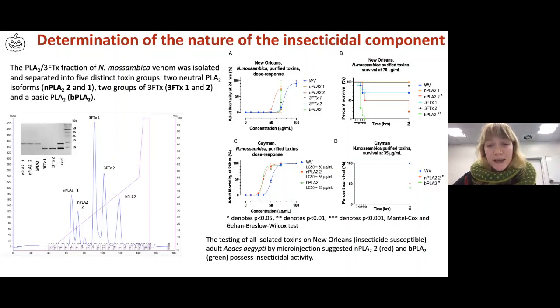Then moving forward, we took this basic PLA2 and this second neutral PLA2 and tested them in the insecticide resistant strain, Cayman, so that's C and D. You can see that the dose response curves show that the LC50 is around 15 micrograms per ml less than the LC50 for whole venom, and the survival curves at 35 micrograms per ml for these two toxins are significantly different to whole venom.